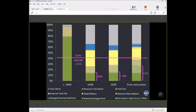This was incredibly fast to get that much into purchase and planned in 15 years. It takes a long time to do this. It takes a long time to get through the lawsuits and the permitting and make these restorations happen. So this is why the Baylands goals was so successful. It was this sort of sea change, if you will, in how fast restoration could happen.